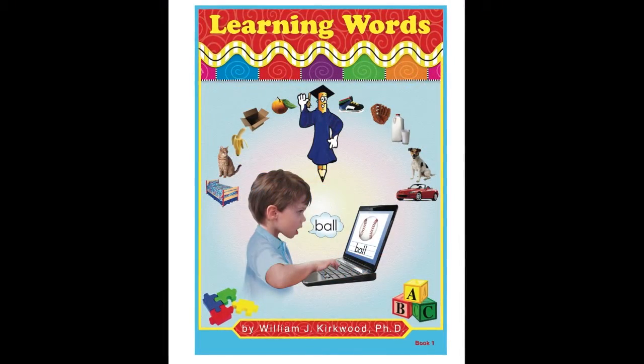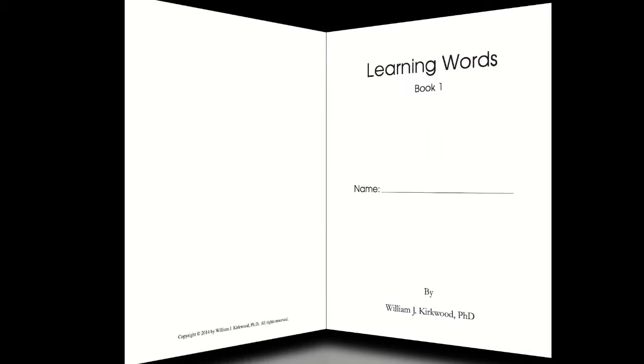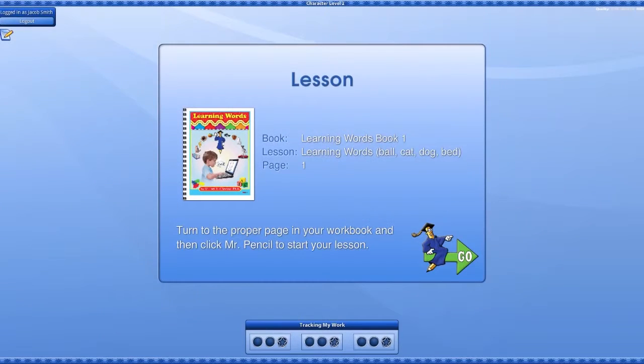Learning Words Book 1 is a representative sample of all 5 books in the series. This is a sample lesson which is designed to teach children to be able to name common objects in the environment. There are a total of 20 of these learning exercises in each of the Learning Words books.